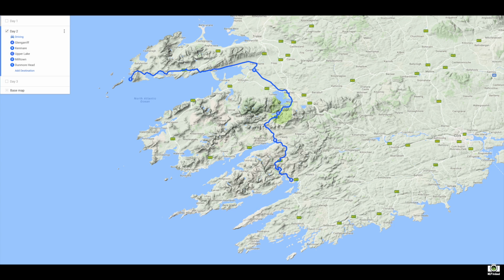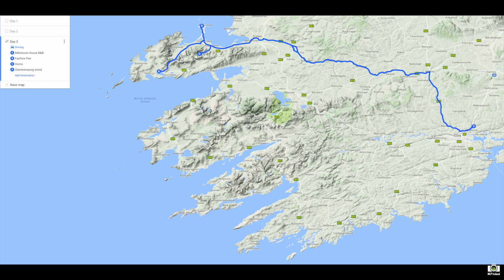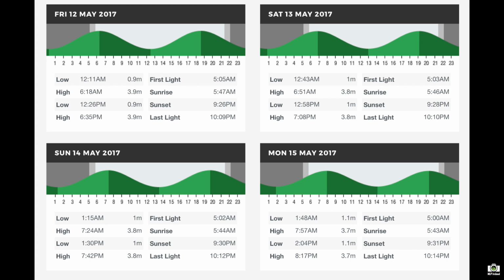Day 2 is onwards through to Killarney and onto the Dingle Peninsula, and on the final day I'm going to head to these locations depending how the weather permits. One of the first things I'll always do is I will check to see what the sunrise and sunset times are, as well as the tides, to see how favourable they're going to be for the different locations.